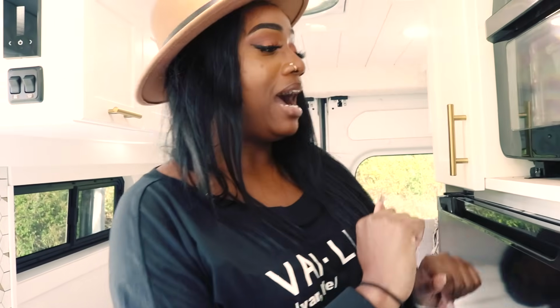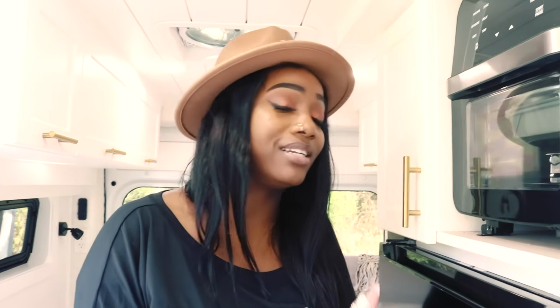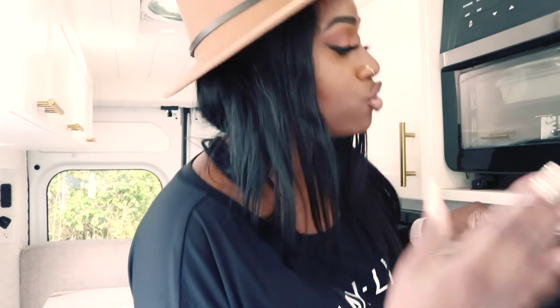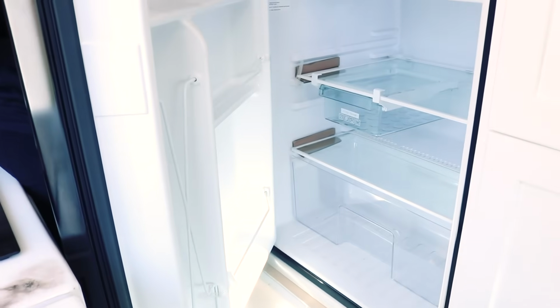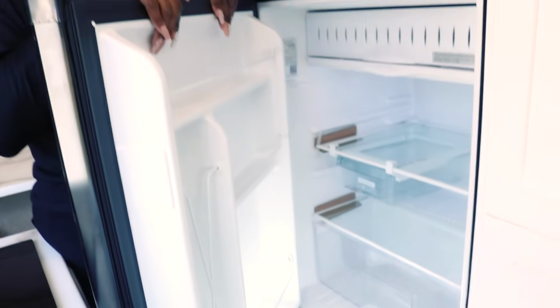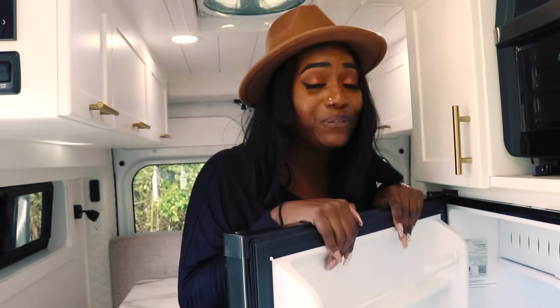Following me over here, still in the kitchen area, I could not live without my air fryer. I also could not live without a refrigerator that fits all my food. As you can see, I'm a thick girl, okay? I love to eat, and I don't do that rabbit stuff all the time. So this refrigerator fits all of my little heart's desires, my food.